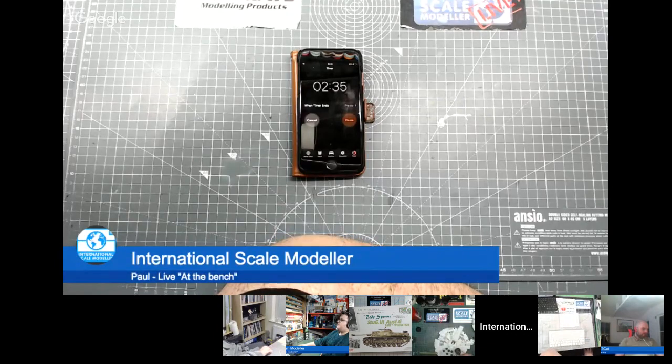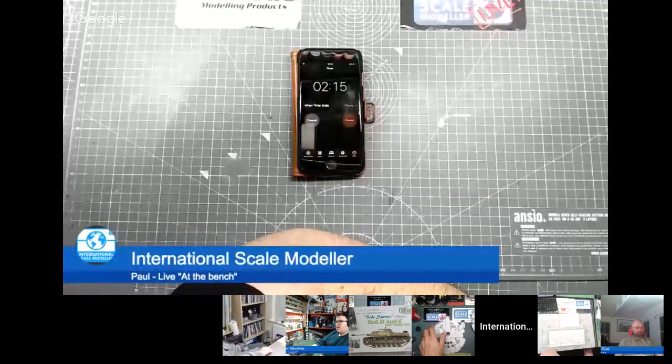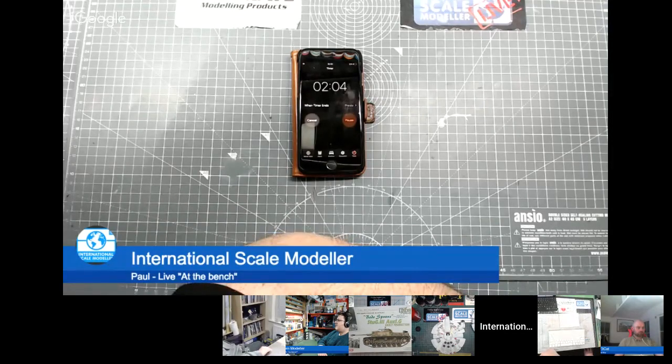So if Tamiya do a rebox, they say on the front whose sprues they are, they'll put the other badge on the front. So for example, the Tamiya Hurricane, it says Italeri on the box. And Tamiya have never reboxed a Matchbox kit, have they? No, definitely not. I highly doubt it. I see what you mean, Tamiya and Italeri.